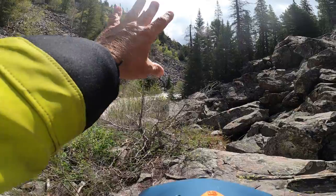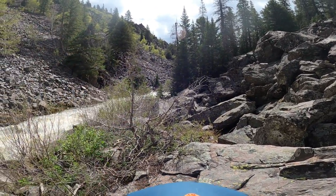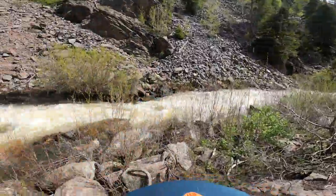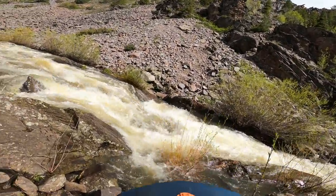It cuts right into the heart of this mountain chain here, splits these two mountains, and it empties into the Elk River. And the Elk River is always some big fun waves, hole punching, you know, you name it. A lot of cool stuff on big water. I love me some big water.